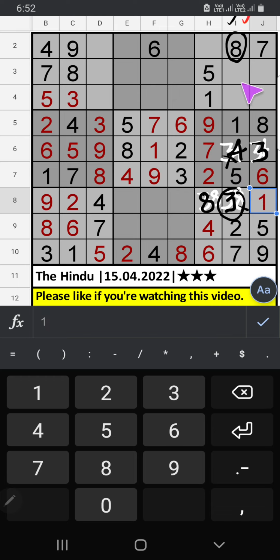Column I, only two numbers are remaining, 6 and 9. It will come in any one of the cells. We will confirm later. Column J, two numbers are remaining, 2 and 4. It will come in any one of the cells. We will confirm later. Column H, only one number is remaining, 3. 3 is confirmed here.